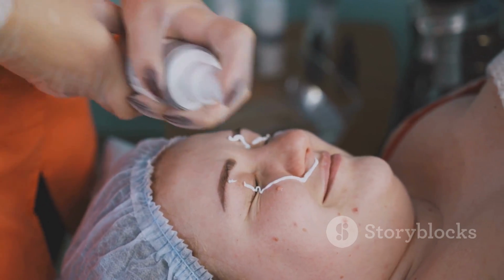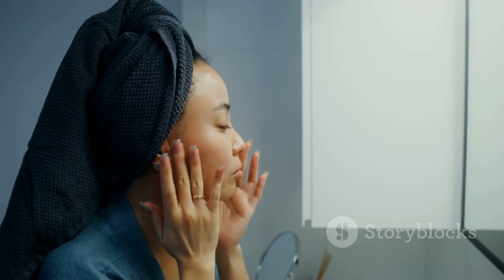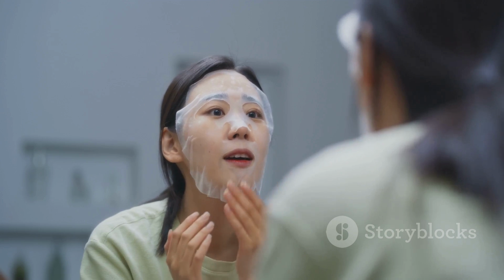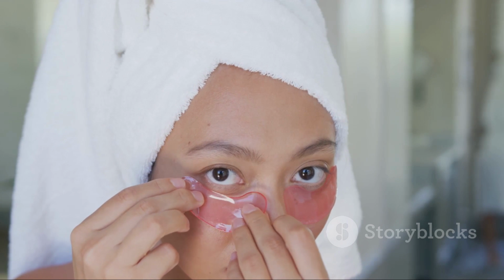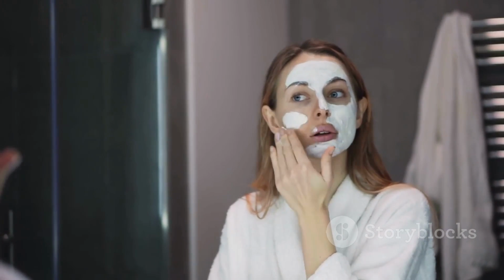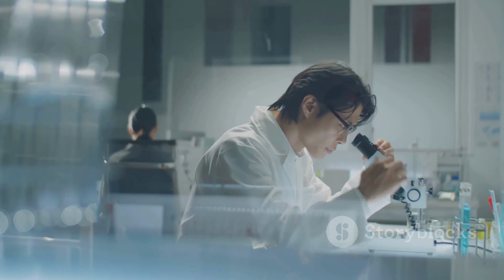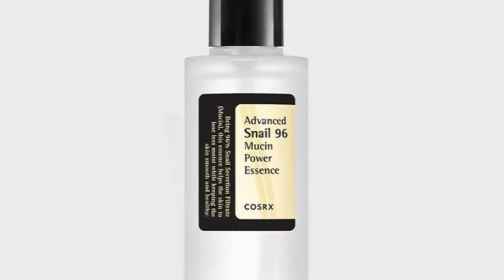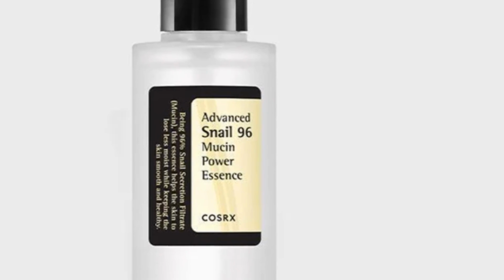The COSRX Snail Mucin 96% Power Repairing Essence is suitable for all skin types, even the most sensitive ones based on rigorous testing. It's designed to hydrate, repair, and rejuvenate your skin like no other. Remember, every drop of this essence carries the promise of a healthier, more vibrant complexion. It's the result of meticulous research and a profound understanding of skincare needs. It's about time you introduced your skin to the transformative power of snail mucin.